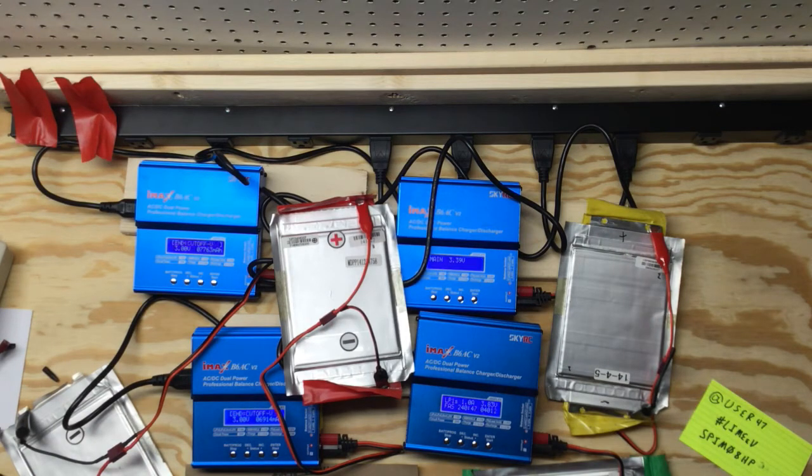So I don't know. We'll cycle it. It's actually supposed to get better with cycling. So I've already got this guy charging back up. We'll see. So that's it for this update, and we'll keep going. Dang, really impressed with the first two. The third one's not bad.